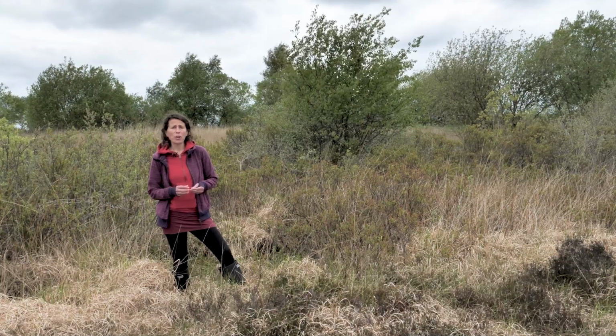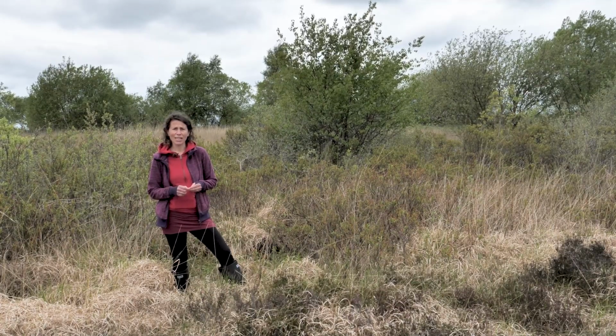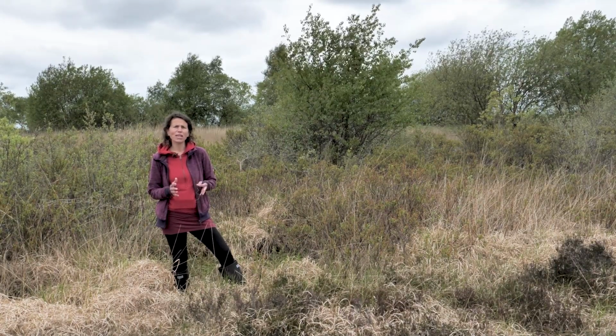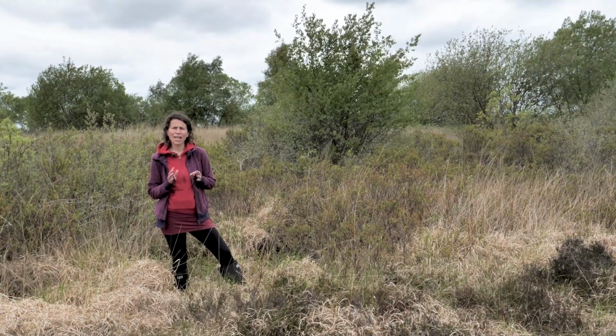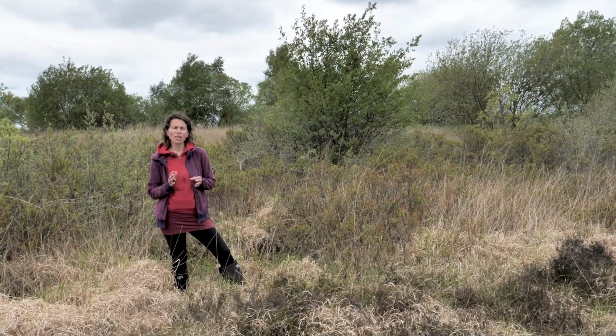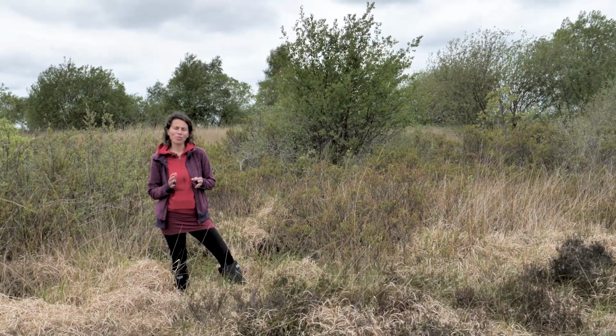So I hope we've inspired you to get out to your local bog and to get to know some of the plants. Peatlands are really important habitats and they're a real treasure trove for plants and animals. So do get out and enjoy, and hopefully it won't be raining.